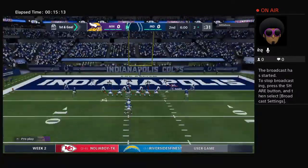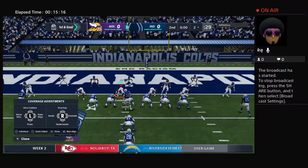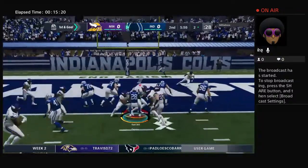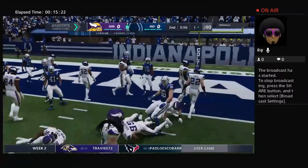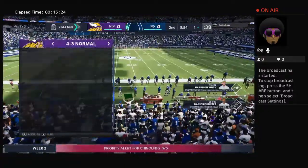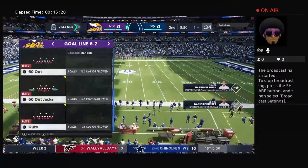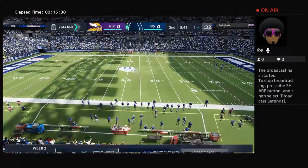From the 2, here's 1st and goal. They'll look to run with Taylor. And just a short gain that time as they're able to get him down. Give him 2 yards on that one. 2nd and goal now. No, Jonathan Taylor didn't get the yardage he wanted on that carry.